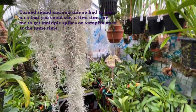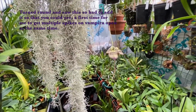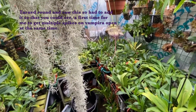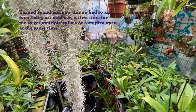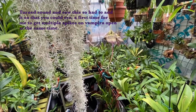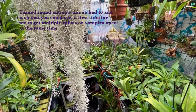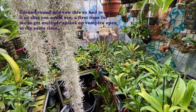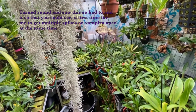Working my way through the jungle, I'm watering the Draculas, and I knew there was one flower on Masdevallia vampira. I did not know there was two open. I have never, in all the years I have tried to grow this fussy, finicky, beautiful plant, has it given me this.